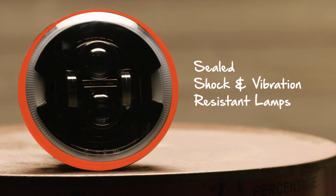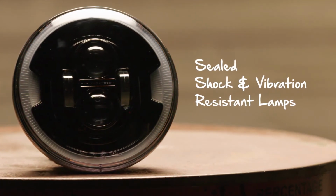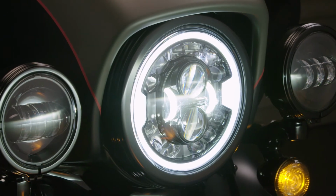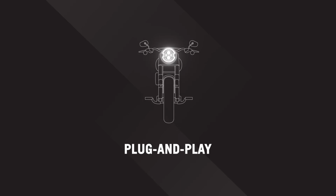The solid-state LED lamps are housed in sealed, shock, and vibration-resistant lamp assemblies that install into the existing housing and deliver a long life. Plug-and-play connections eliminate the need for splicing or rewiring and make installation easy.